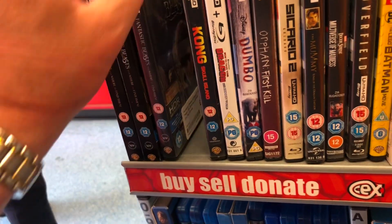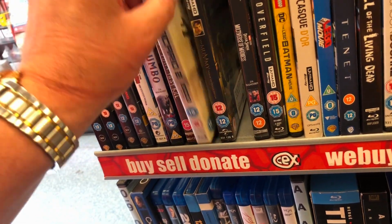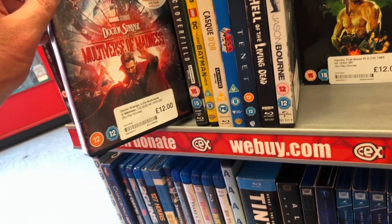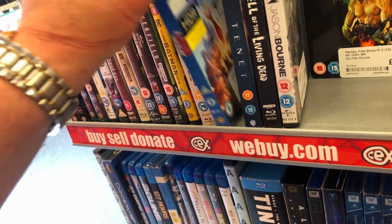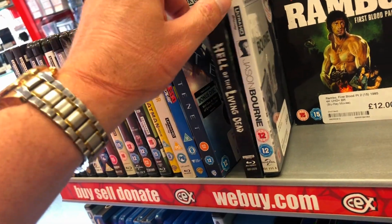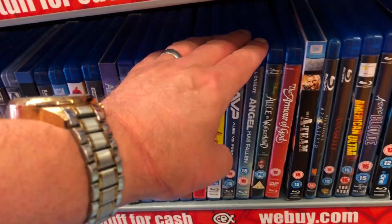Wow, cheap 4Ks, very cheap on some of these actually. Dumbo there was at 2-3 quid, but yeah, good price on Sicario 2 there, and the Mummy 3. I didn't pick none of these up. It's a real bad habit starting to replace everything with 4K. I don't want to start getting, well, I'm already in that, but you know, even at these prices, some of them are well worth it, but no, be strong and move on. So let's have a look around now.